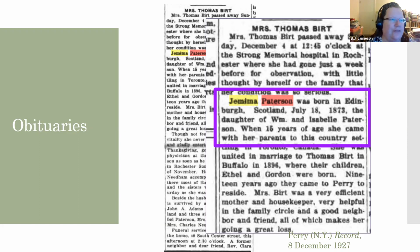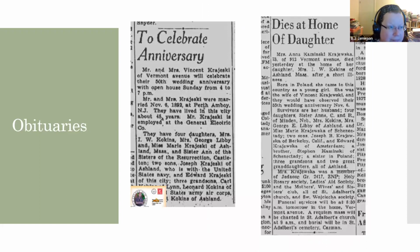So that's a good one. This is interesting. This is a family I was helping a patron with, and Anna Kamiński Krajewska. It's interesting here, Polish last names are gendered, and this really should be Kamińska Krajewska, although when it's Vincent Krajewski. So anyhow, neither one of these says where Anna came from. But it does say she was born in Poland. She came to the country as a young girl.